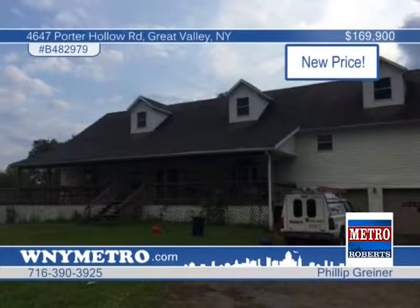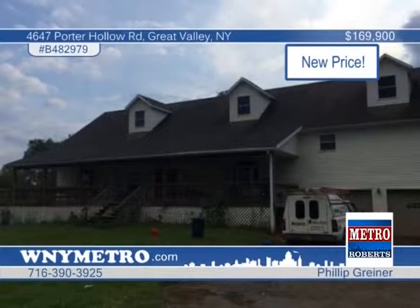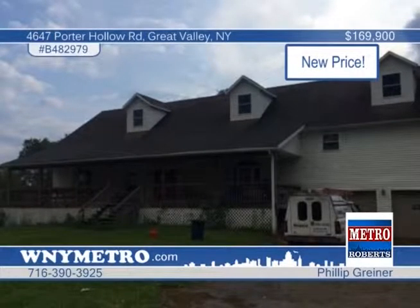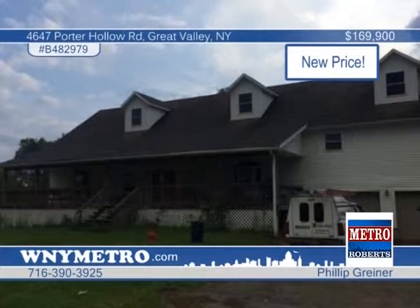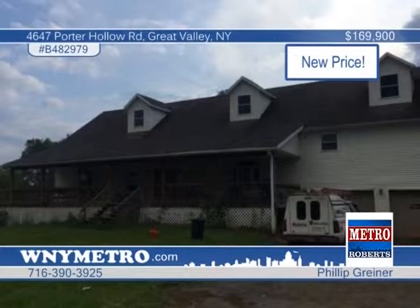Take a closer look at this very unique two-family home with two bedrooms and 2.5 baths. Appreciate the sweeping countryside views while overlooking the sunset on your wraparound porch. This very private property is set back off the street, seated not far from Ellicottville. The interior offers large room sizes for comfortable living. Learn more when you contact Philip Greiner today.